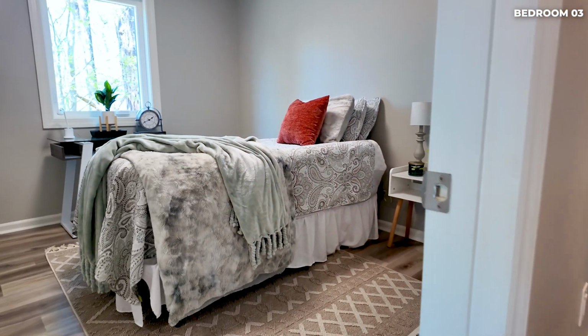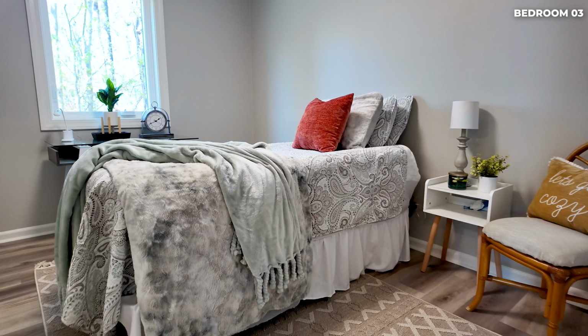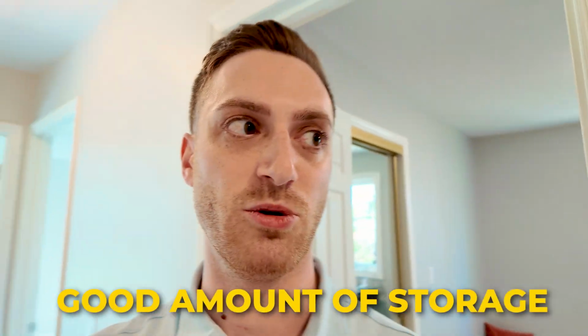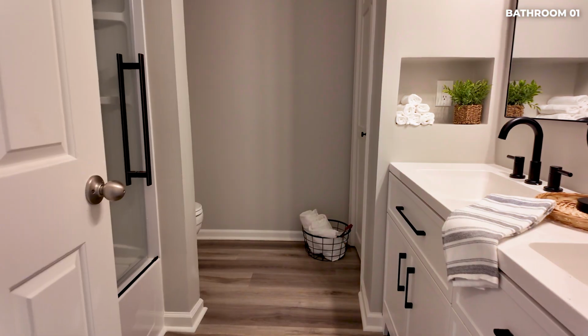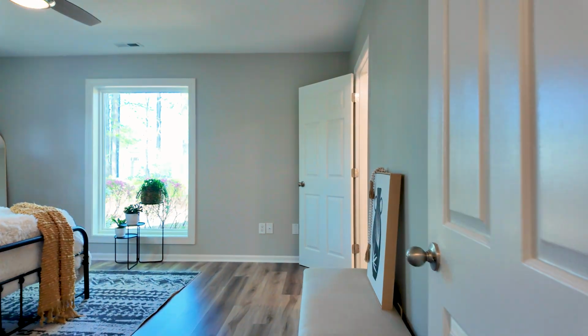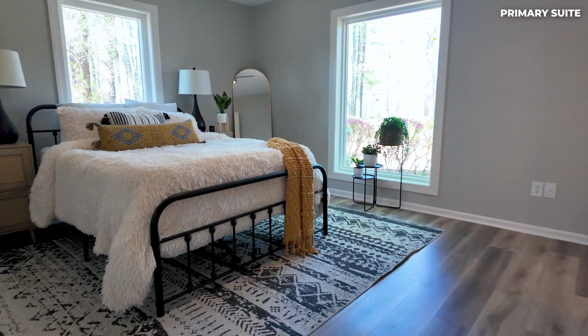The 3rd bedroom is a little bit smaller, like the one in the front. They all have decent sized closets for an older home. There's a good amount of closets in this home, so a good amount of storage for an older home as well. So there's your 3 bedrooms in the front, your first full bathroom here in the front as well. As we get to the end of the hall here, this is going to be your primary suite.